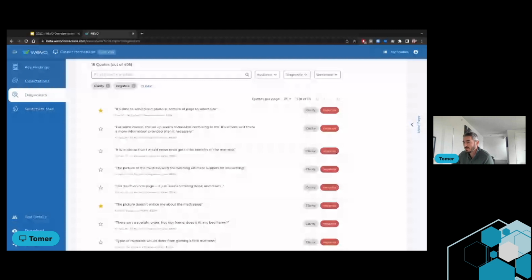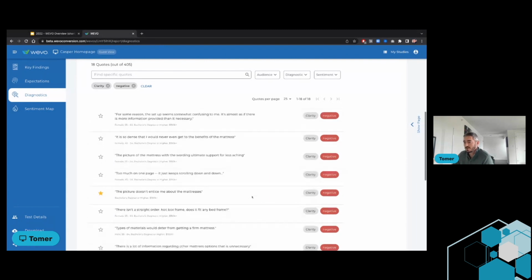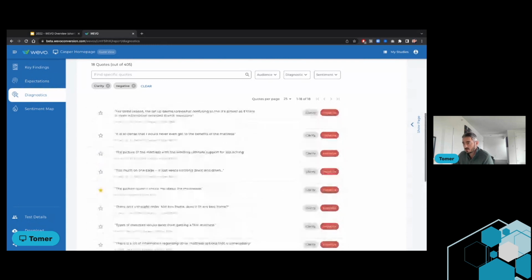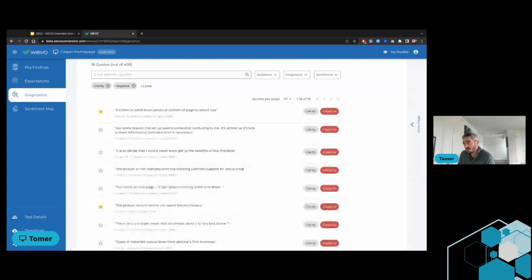So you can see literally with 2 clicks, I clicked on the clarity bar, I clicked on the negative sentiment, I get this really great low-hanging opportunity list of all the clarity issues that I have that I can address. Now, of course, maybe 1 or 2 of them may not be relevant or interesting, but that's why we have the high volume of participants, so that I could see it in a broader sense. I could see what is coming up repeatedly and where I have actual signal.